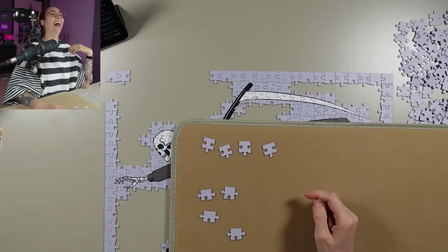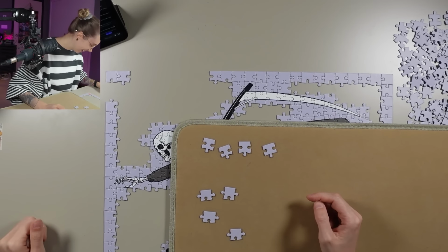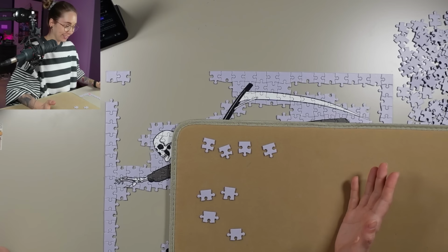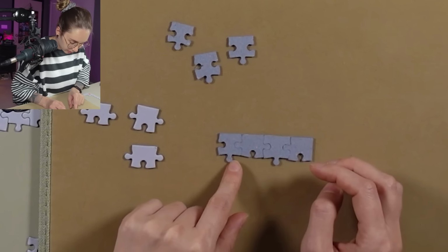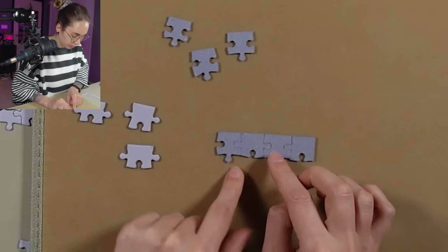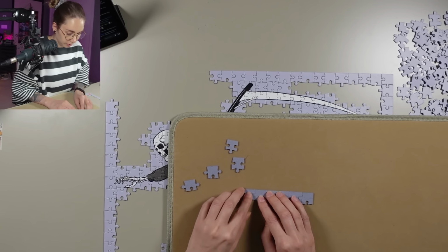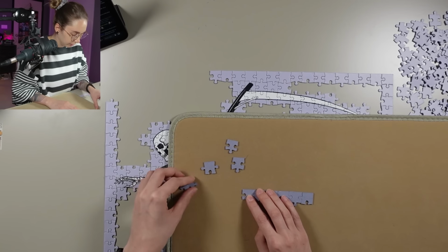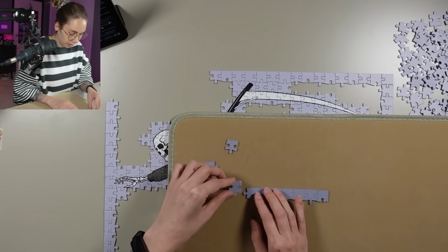No way. How? I'm not convinced that's it, but it fits, so I'm just gonna leave it, okay? Ooh! Oh yes, definitely. This one, not so much. This one, yes. I've never done this. I've never done a puzzle upside down like this. This is madness. But hey, they're kind of fitting, so I'm gonna take it.